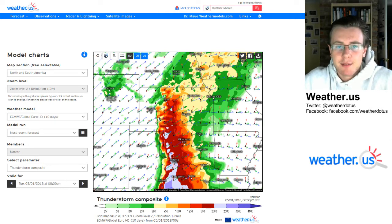So why is that important? Well, when the shear vector is pointed parallel to the boundary, you are going to favor linear storm modes. Think lines and clusters of storms as opposed to more discrete cells. And those lines of storms are going to be better at producing damaging winds than tornadoes, although, of course, tornadoes cannot be ruled out. The environment is fairly favorable with that low-level rotation we talked about earlier. But in general, the lines of storms forecast to develop in this area are going to be less of a tornado threat than the more discrete cells that you're going to find down in this area.